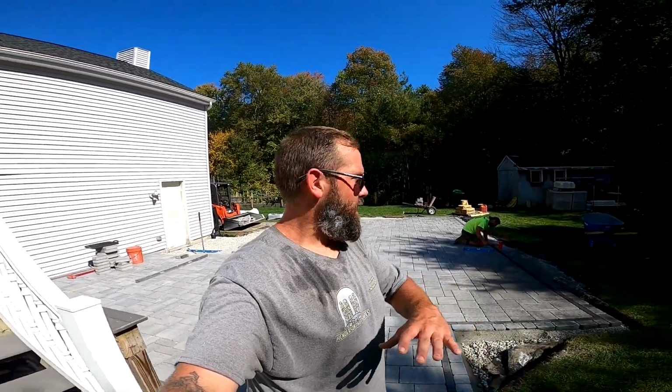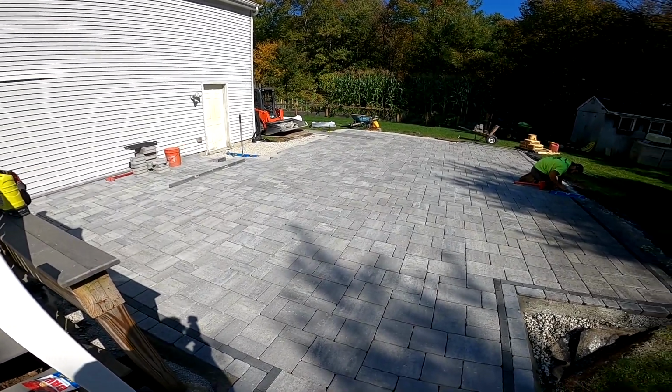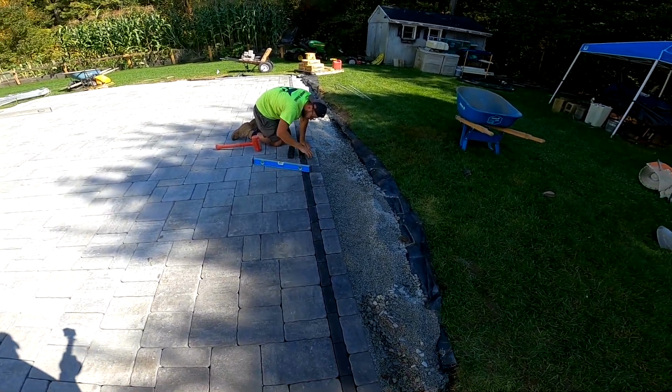Well, we got some string set up. We did a lot of other things off camera. We did our final run through of leveling the pavers off with each other, setting them down, lifting some up. Everything is very nice and flat. He's just checking the border one more time before he gets ready for concrete.